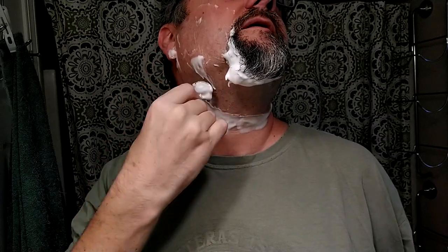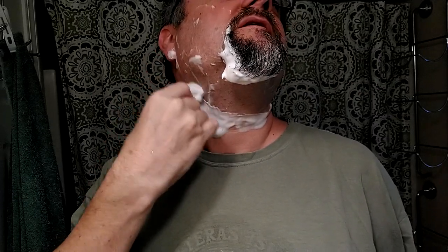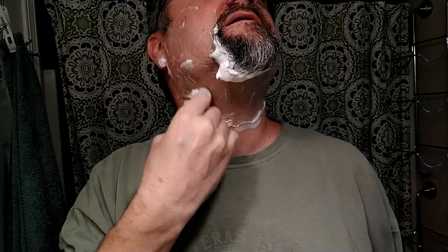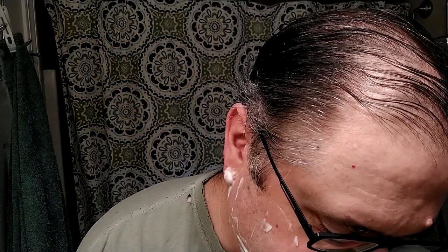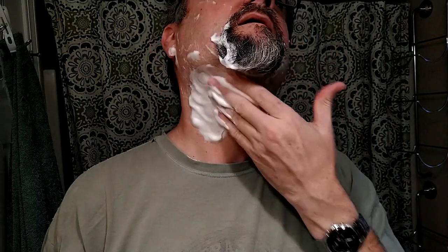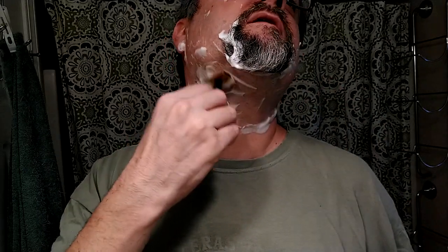Just lightly holding the razor, even though this is a light razor. Continuing my usual practice of a very light touch. Oh, and then we do have some goatee lather, because this was a pretty rich mix. So we can kind of put that on the trouble area here.